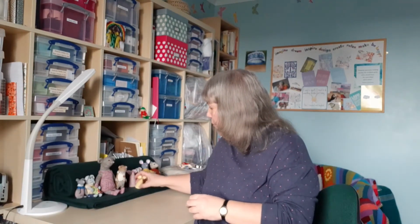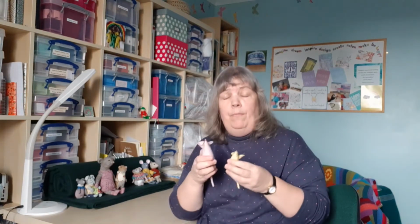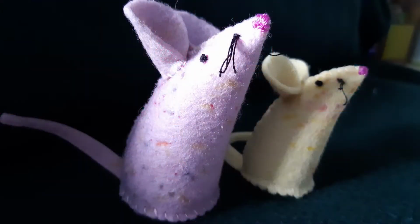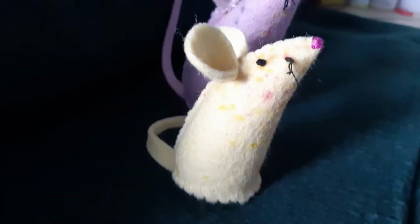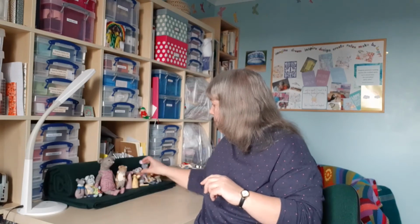Then I made 2 more felt mice here, and they were again from another free pattern from the Bustle Sew website. And these were much simpler to make. You don't have to turn them inside out, and they were quite quick to make and looking gorgeous in the felt, that same felt that I bought.